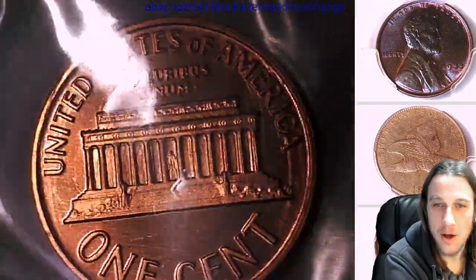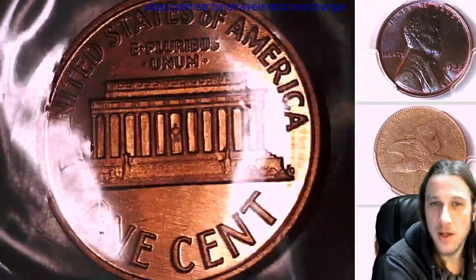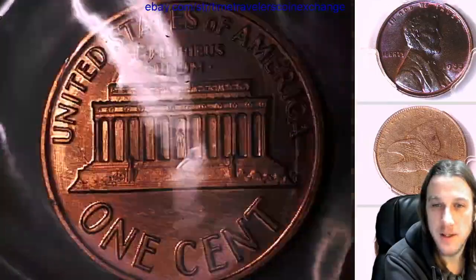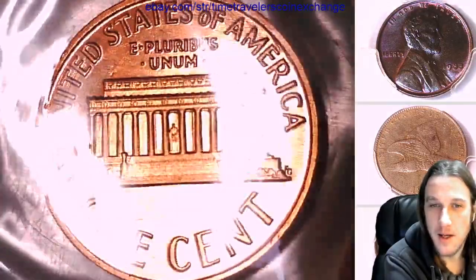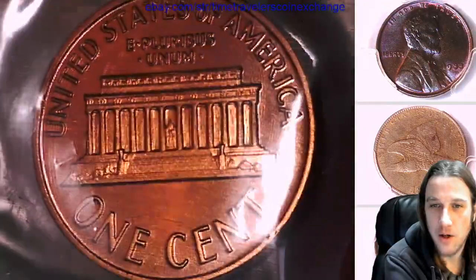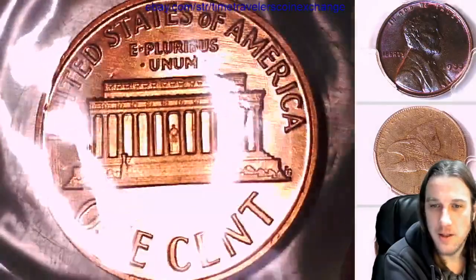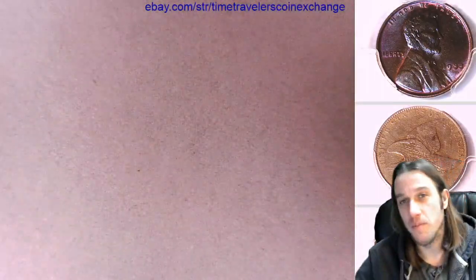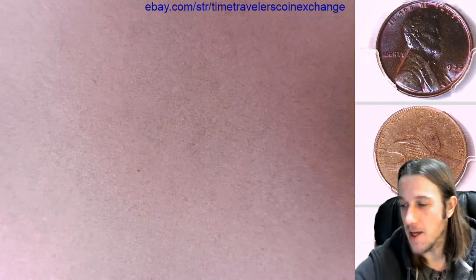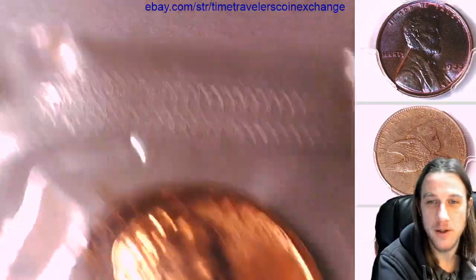But at the cost we paid, I don't think we're going to be finding any of those. I have a feeling the majority of these are going to be a Proof 65 and 66. Pretty much any damage you guys are seeing, anything like a line or like a crescent shape, that's all on the Mint Cello. The things that we're pretty much looking for here are spots of Black Death and green kind of corrosion, some environmental damage.